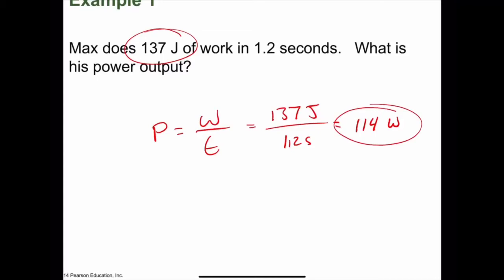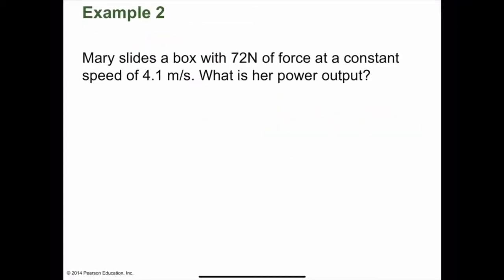Here we go. Take a little look-see at problem number 2. Mary slides a box with 72 newtons of force at a constant speed of 4.1 meters a second. What's her power output? Now this one is not straightforward, and it is still a classic problem, but it's not a straightforward, easy problem. So what I want you to do is pause the video again. Take a few moments, try to work this one, and then start it back up.